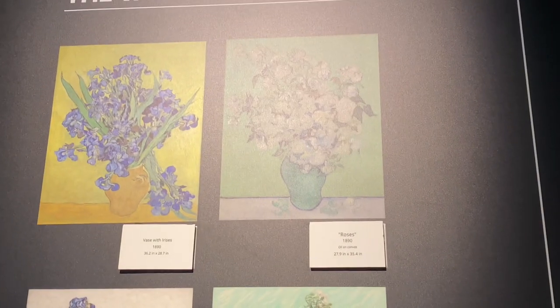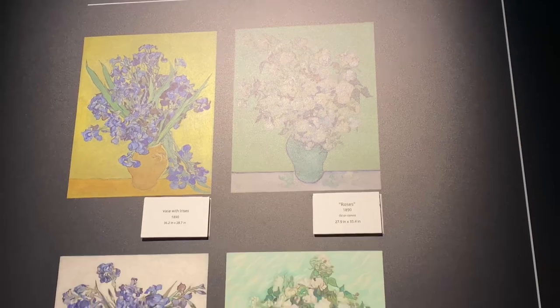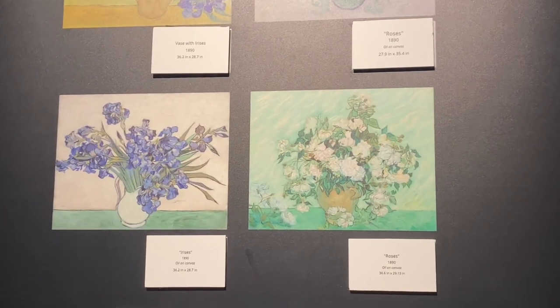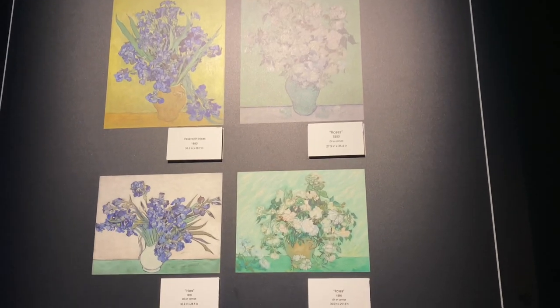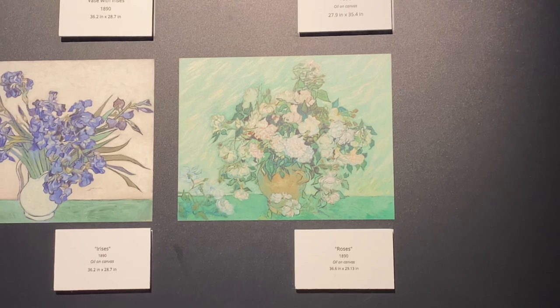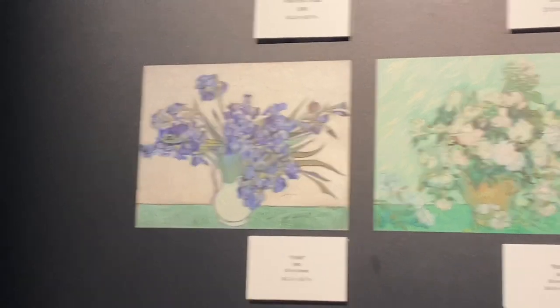As you can see, there is his rose painting and then his iris painting. And I really like all of his vase paintings. I think they're really iconic and they're really good as prints as well. I would say my favorite out of these four would be the roses one right here. I really like the green colours and the whites together, but then I also really like the iris one as well.